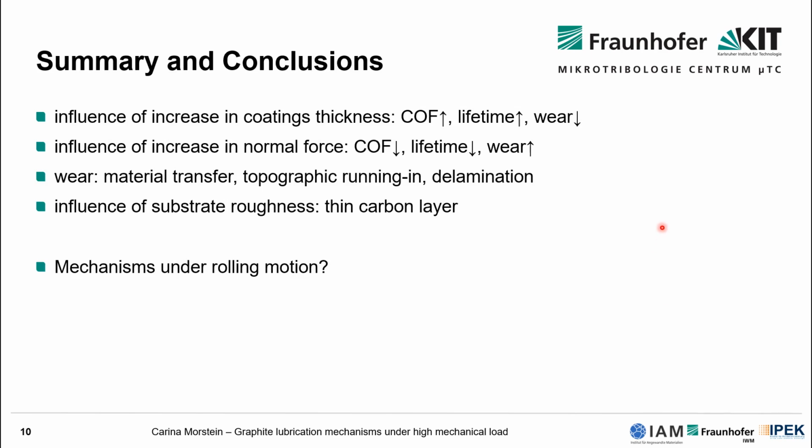So with this, I'm going to summarize my talk. I investigated different parameters and their influence on the tribological performance. What we can see was that an increase in the coating thickness was actually beneficial in terms of the lifetime and the wear of the counterbody. But as a trade-off, the friction increased due to plowing effects. When increasing the applied normal force, all the effects we observed were actually directly the opposite. So the friction decreased, but as a trade-off, we had a shorter lifetime and more wear on the counterbody.